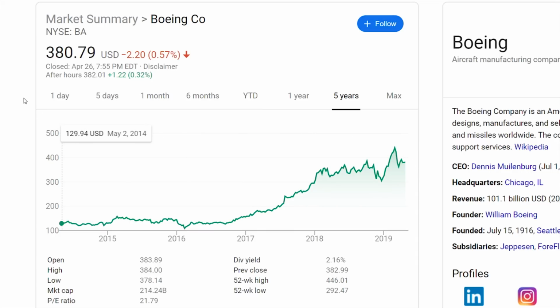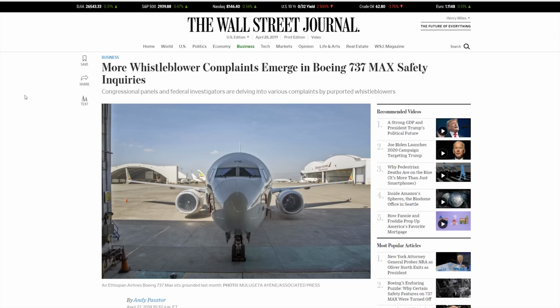Boeing also is facing considerable troubles here. They have all these things about potential whistleblowers coming out with more information about this. I don't think that this will amount to a whole lot. I actually think that Boeing is fixing most of the issues. From what I can tell, it was just poor design on this MCAS system, and that was the point of failure. If they fix that, I think the planes will be just as safe as any other plane.